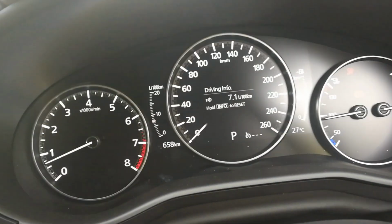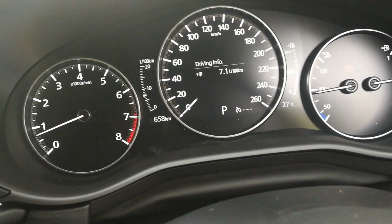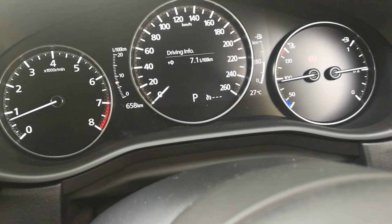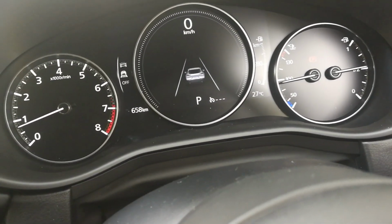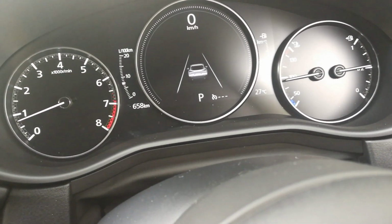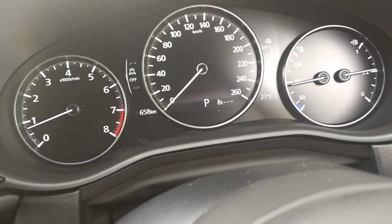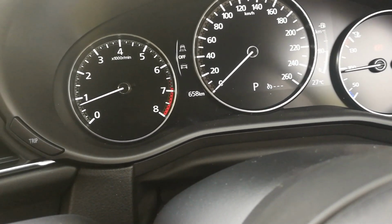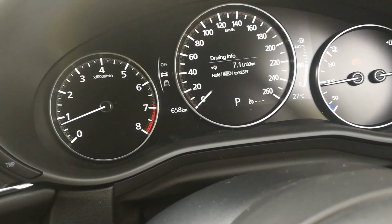And you see the CX-30 legend comes up as you start the engine, just for a bit of fun over there. You've got obviously comprehensive instrumentation. You can of course scroll through your info over here. You've got lane departure, as you see over there, which is useful to show you if you are straying out of your lane, and you've got various different settings of course over there that you can change through driving info.